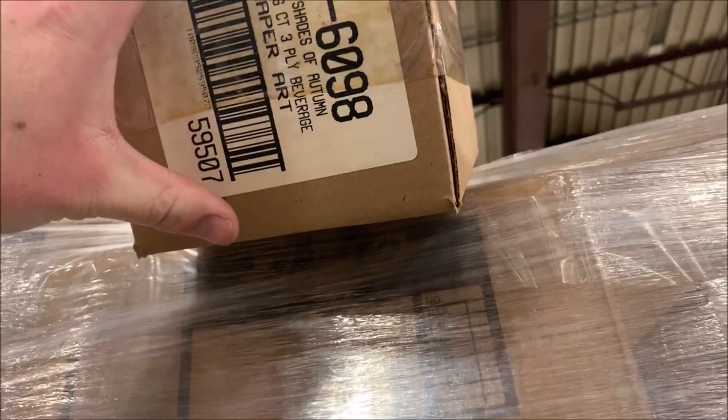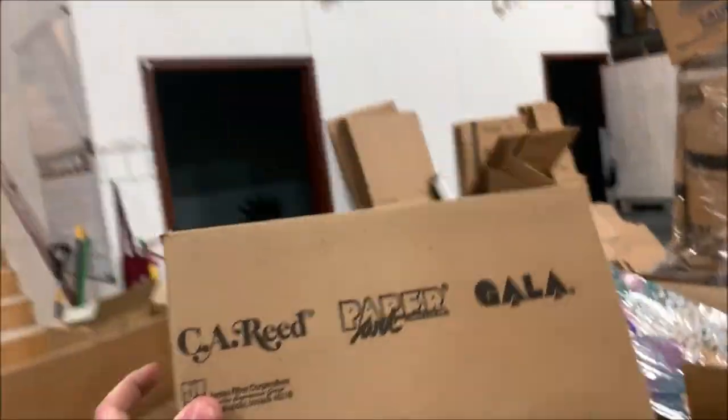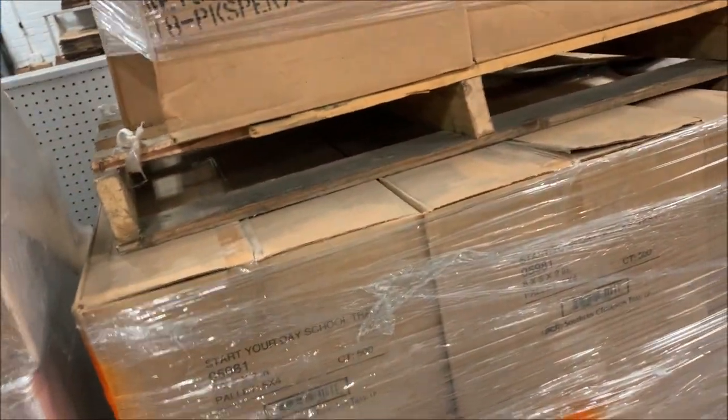What else? I wonder what these little boxes are. Shades of Autumn, 3-ply beverage, so maybe some sort of cups. Nope, cocktail napkins. These might be a bit of a tough sell individually. I might end up just selling them by the pallet. What else?